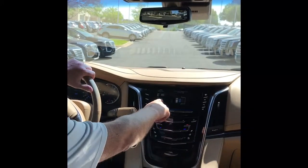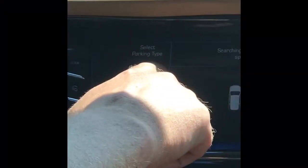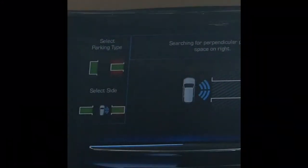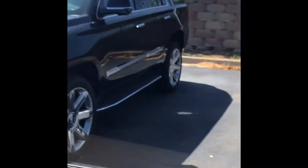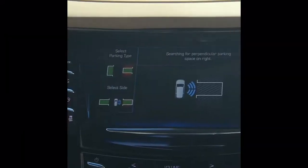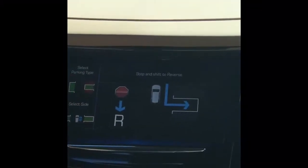It changes the screen. Now we're going to go perpendicular, so it's to the right side. We push perpendicular, we move forward until the car picks up the space, and then you just follow instructions. I'm going to move. All right, it picked up the space.